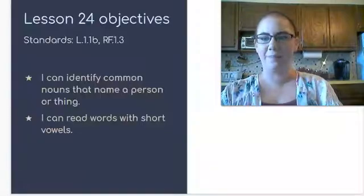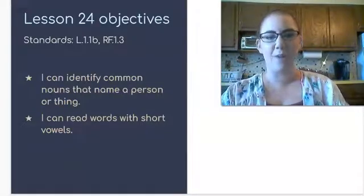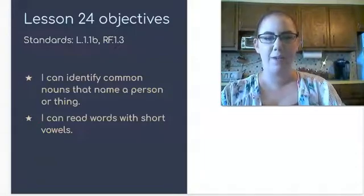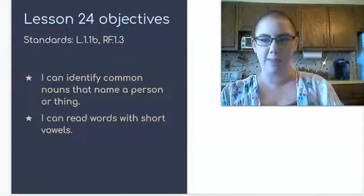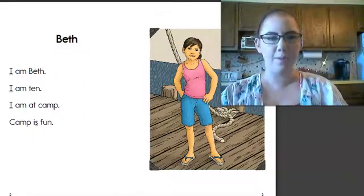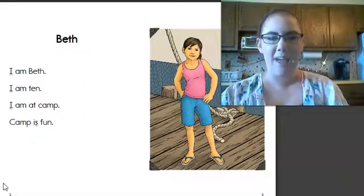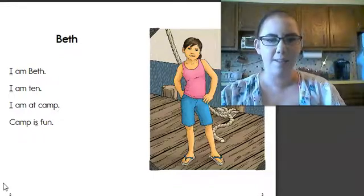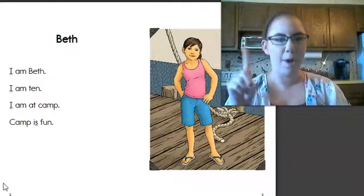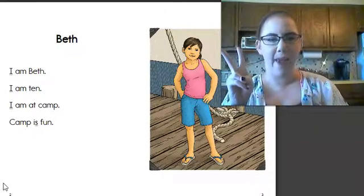Let's get started. Today's objectives are to identify common nouns that name a person or a thing, and read words with short vowels. Today we're going to start off by looking back at one of our old stories from Snapshots and going on a noun hunt. Let's read and see how many nouns we can find. Remember, nouns name a person or a thing.